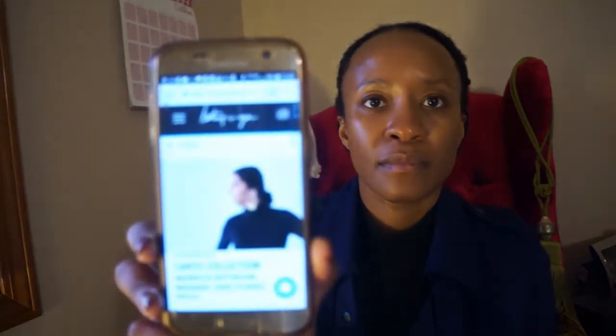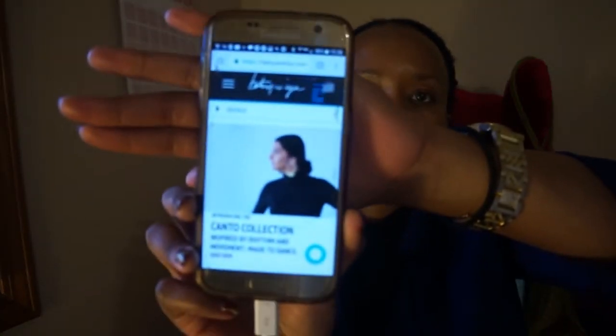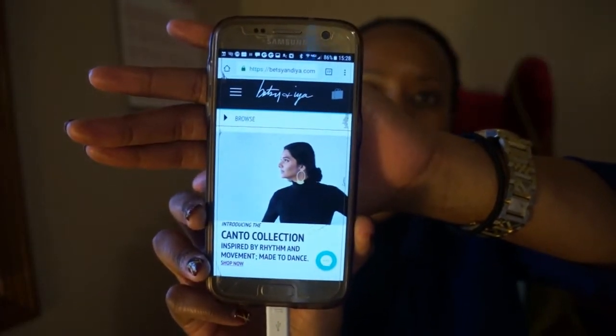I absolutely love it. And the thing I love about her is that she gets her inspiration, well, I guess most artists and creatives get their inspiration from what's around them. And this particular collection is inspired by rhythm and movement, made to dance. And this is the page. Isn't that so cool?